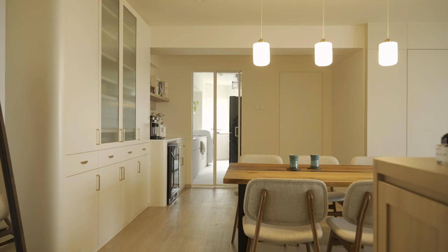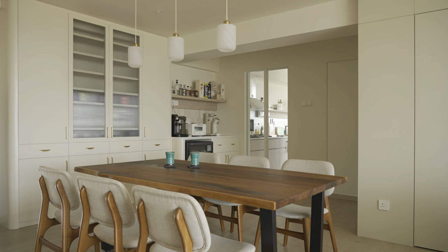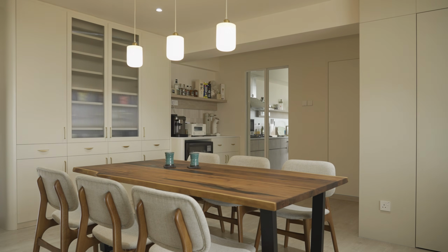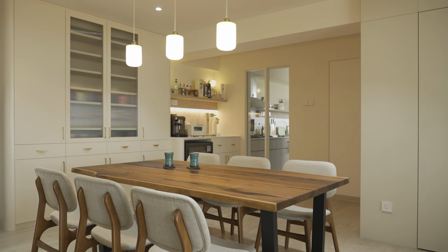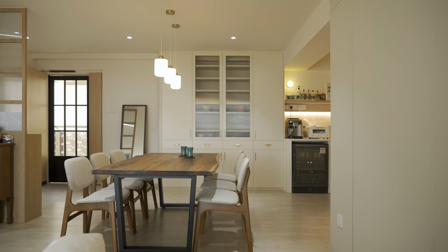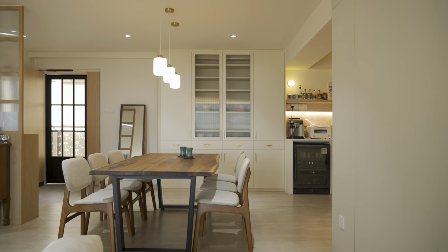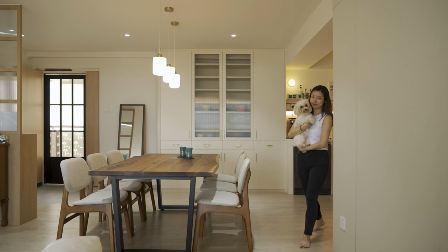For the living room, we chose this live wood table as one of the main pieces. We were inspired by my house in Japan, so we chose pendant lights with fluted glass to match the rest of the house. We host our friends and families about once a month or so. The space has been doing well for us. It gives us the flexibility if we need to add more seats as well.